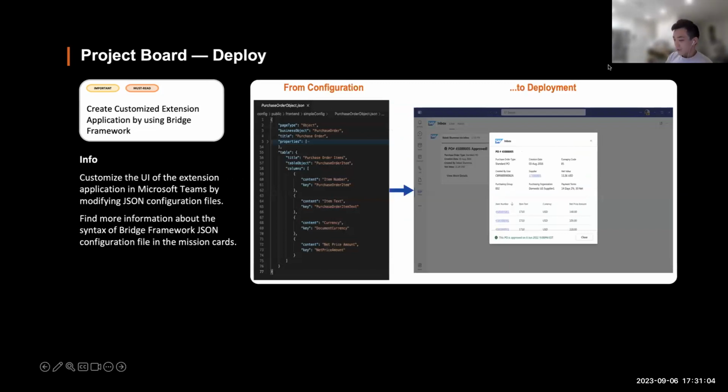Okay, so after we finish the principal propagation between the SAP S4HANA and SAP BTP, now is the time to think about what kind of screen you would like your purchase order approver to see in the Microsoft Teams. By using the Bridge framework, you could define and control your screen by writing very simple configuration files. These configuration files are in the JSON format, which is shown inside of this slide, which could help you easily define how the data fetching from S4HANA could be rendered in the app displaying inside of the Microsoft Teams. All you need to do is to write your own Bridge framework configuration files by looking into the help document we include inside of this mission, or you could simply download a predefined JSON configuration file for purchase order approval we included inside of this mission as well. After you finish this step, you are able to head into the next card.